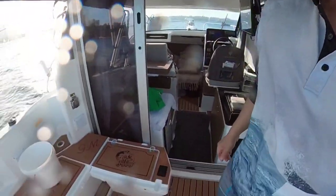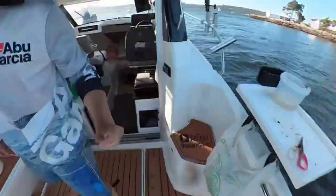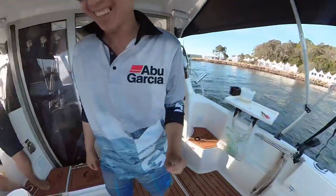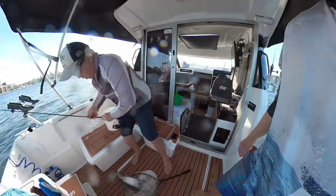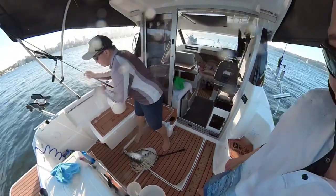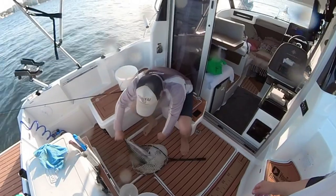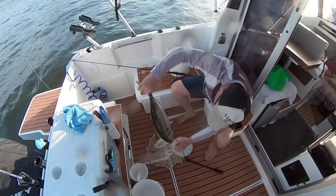Oh shit! That's a huge one, brother! Yeah, bro. You finished, that's the last bait? Yeah, that's it! That's the last bait! Oh, that is my PB, man! I've never caught one this big before! It's unbelievable! Last bait! Jeez! On my rod! On my leader! Come on, get up!